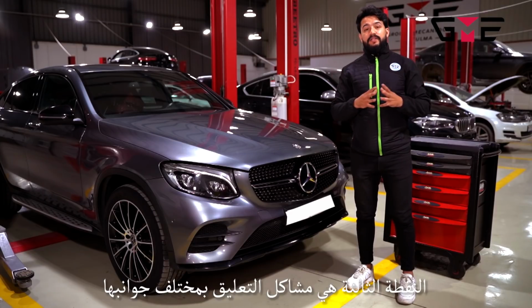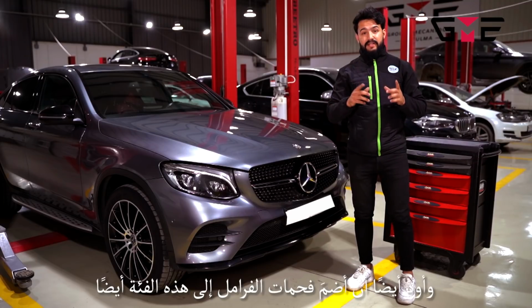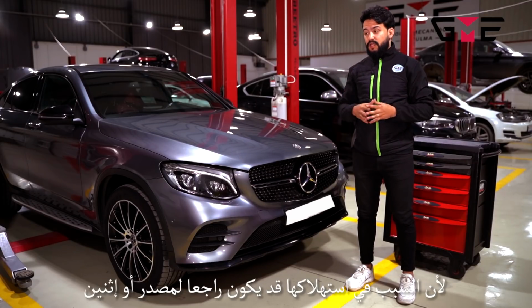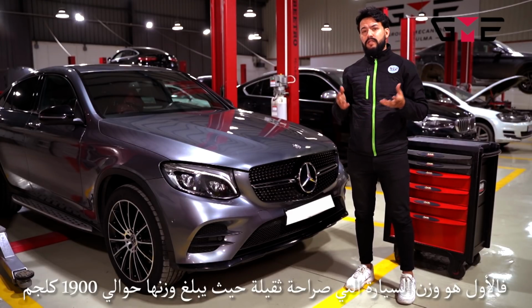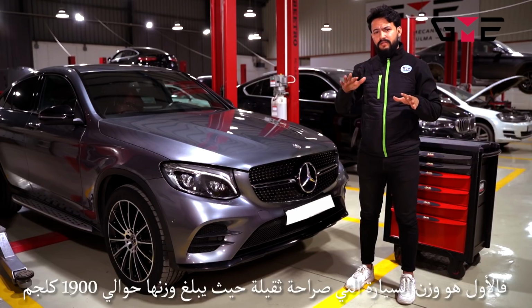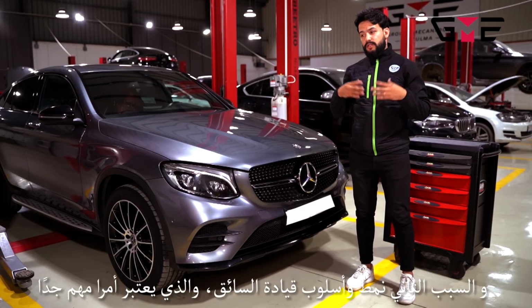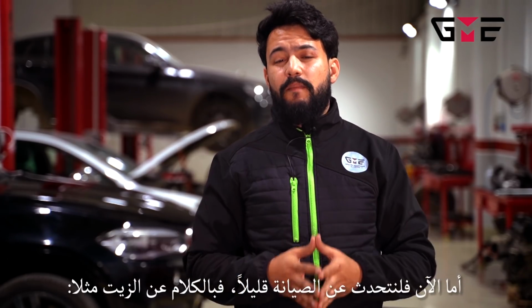Number 3, I'd say it is suspension problems with all its aspects, and I'd also join the braking pads to this category as well, just because it may be due to the same 1 or 2 reasons. Number 1, maybe the weight of the vehicle, because it's quite heavy, to be honest, around 1,900 kilograms, and also the driver's driving. It's really important to know how to drive your vehicle. This was number 3. Now, let's speak about maintenance a little bit.